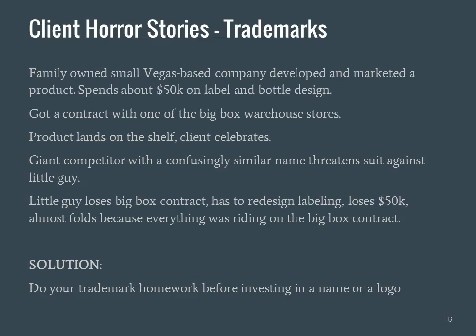So they sink about $50,000 into designing the label and going back and forth with the graphic designer and making sure the label was beautiful, and all of their marketing and their brochures and website, et cetera. So they, much to their surprise, land a contract with one of the big box warehouse stores. So they are over the moon excited. The client's super happy. They see their product that they've built from the ground up on the shelf of the giant big box store right next to a similar named product that was manufactured by a humongous national, maybe even global company.